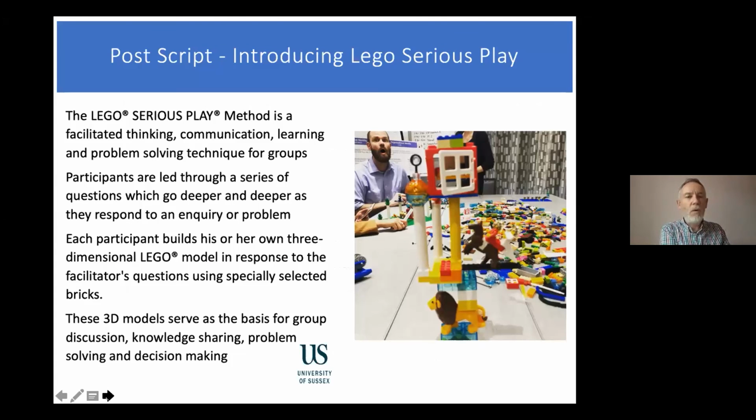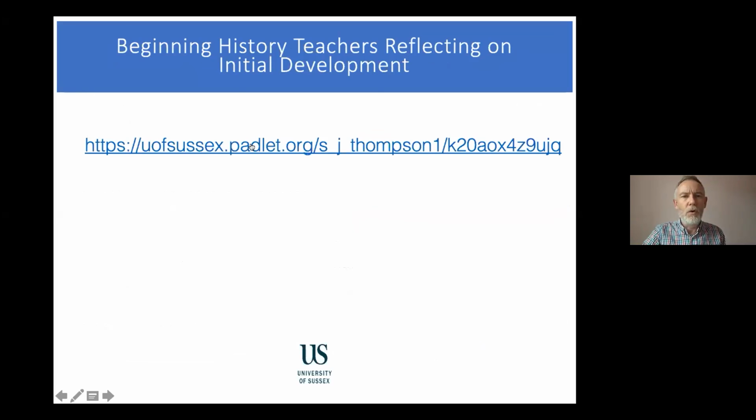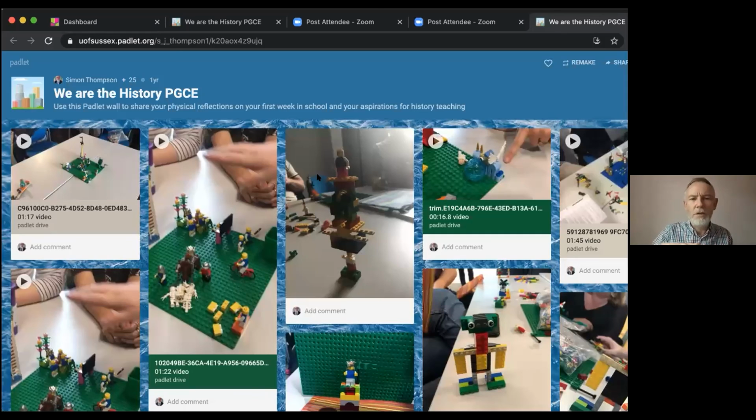As a postscript, one of the things I started last year, and unfortunately is paused at the moment, is we shifted this. I was lucky enough to be involved in some training where the toy Lego was used in an educational training way, and I applied that to the same kind of ways of working. So instead of getting our students to draw themselves, we got them to model. We got them to model their understanding of what made good history teaching. And I'm just going to end by sharing with you the Padlet page of the kinds of drawings, the kinds of models that they created.